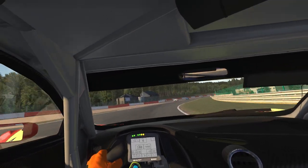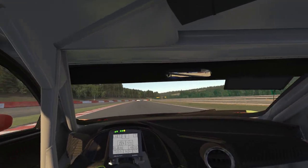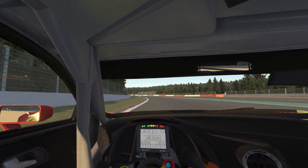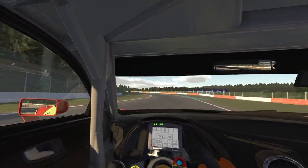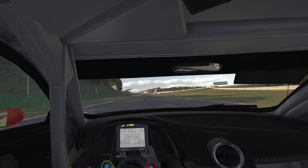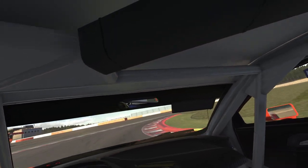Don't think we're quite in range yet, but we're getting there. Hopefully they kind of start battling amongst themselves, give us a chance to get within draft. So there's 1, 2, 3, 4, 5 people I see ahead. So that would put us in 6th.